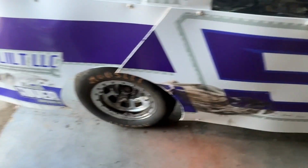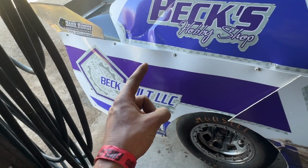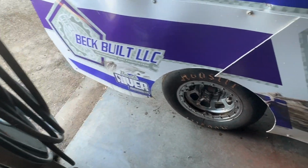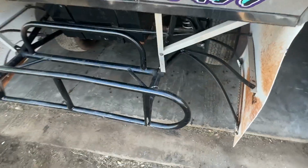Got quite the tire mark out there. This is when I got together with that guy and got sent through the infield. Caved that all in, caved the deck in. That got peeled in. Another tire mark. See the deck, she's pretty wallered up. Spoiler, got that a little bit.